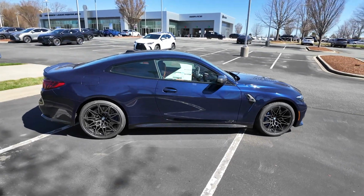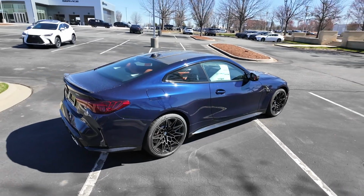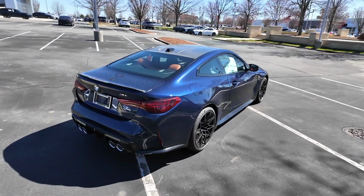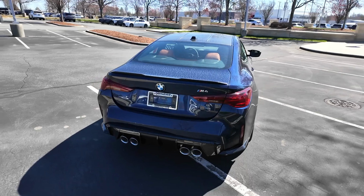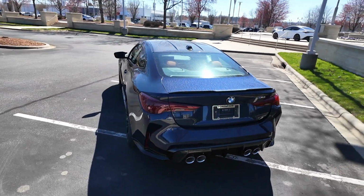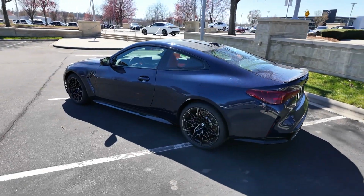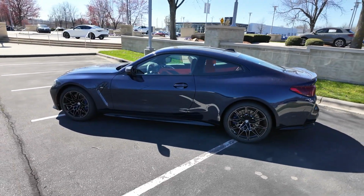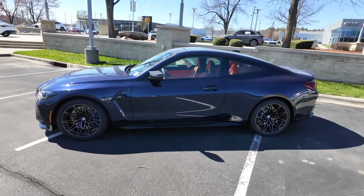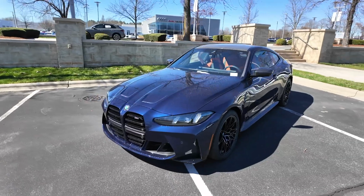Top speed is 155 miles an hour. However, if you go with the M driver's package, that is increased to 180 miles an hour. It also has a fuel capacity of 15.6 gallons. You'll expect to see around 16 miles per gallon in the city, 22 out on the highway, and it also has a wheelbase of 112.5 inches. Its overall length is 189. It has a width of 75.5, a height of 55.1, and its ground clearance measures in at 4.8 inches.